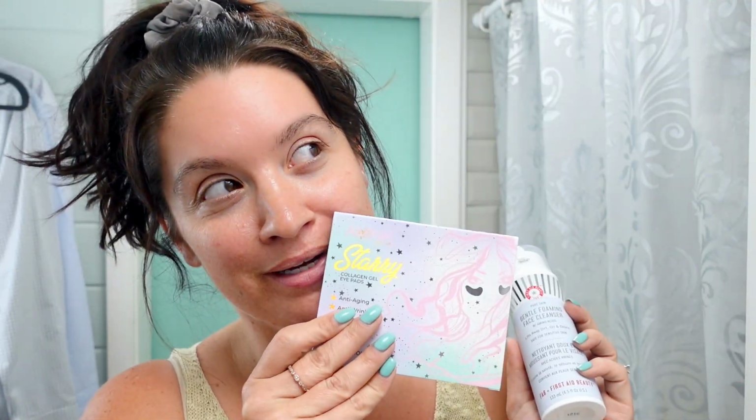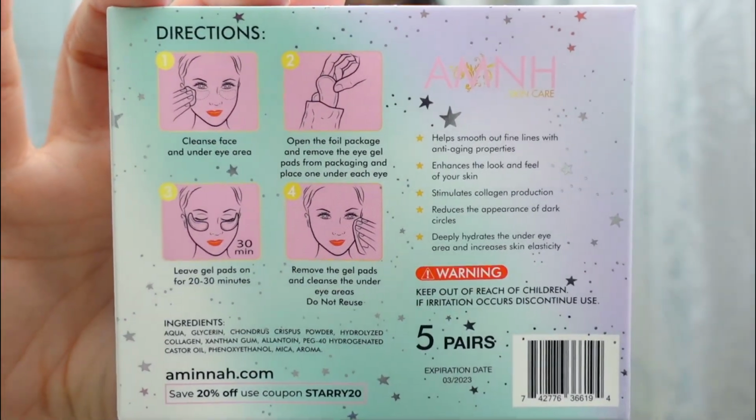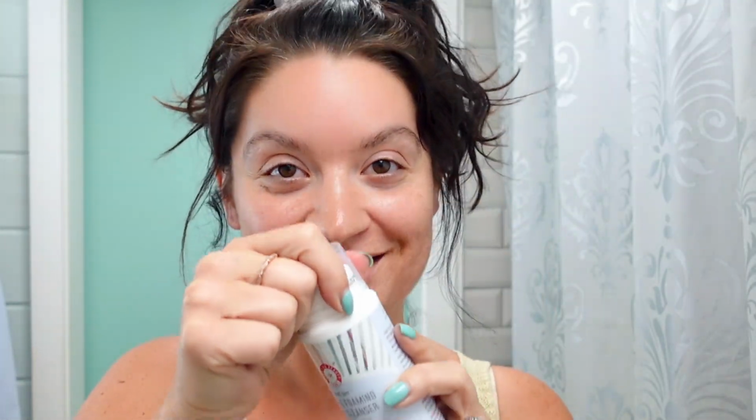Really, really excited to start putting stuff on my face with you guys, because I feel like this was a lot of unboxings. I don't usually do just an in-the-moment unboxing, getting my first impressions, but now let me start organizing and putting stuff on my face with you. Welcome to my bathroom. First thing I'm going to be doing is washing my face, because I am about to put on the sparkly eye masks that I'm a little nervous about. But it says in the directions what you're supposed to do first is wash your face. So I thought I'd use this as an opportunity to first try the First Aid Beauty face cleanser.